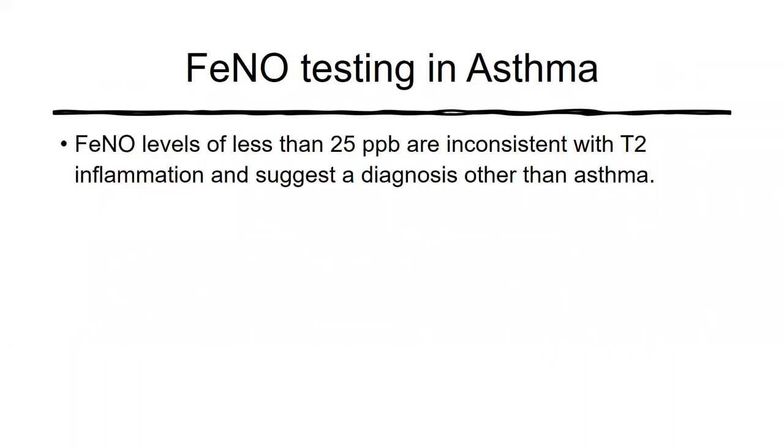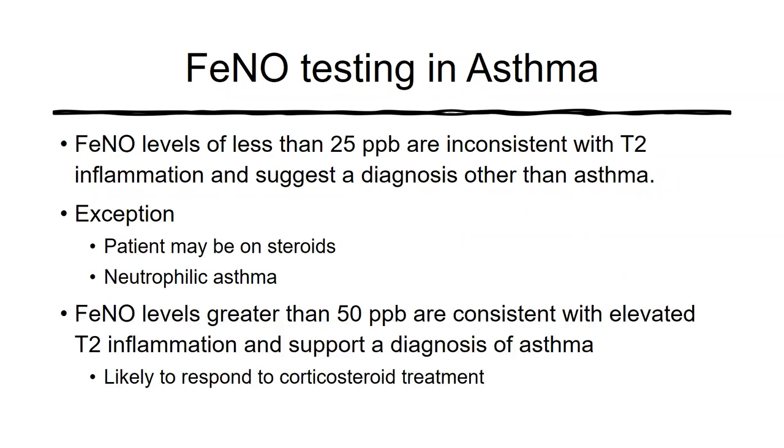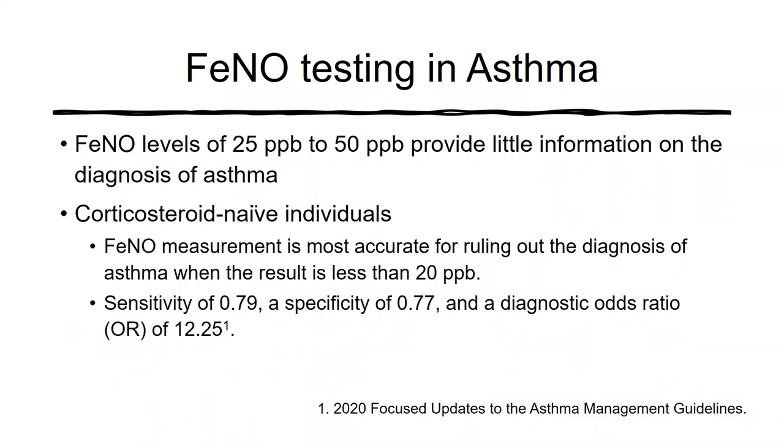So certain specifics on it, if you have less than 25 parts per billion, that's usually inconsistent with T2 inflammation, and it suggests a diagnosis other than asthma, but it could still be neutrophilic asthma in that case, or if the patient's on steroids. If it's over 50 parts per billion, it usually corresponds well with T2 inflammation and can support a diagnosis of asthma, and these patients will respond to corticosteroids. But you run into trouble if it's between 25 to 50 parts per billion, in which case it provides very little information.